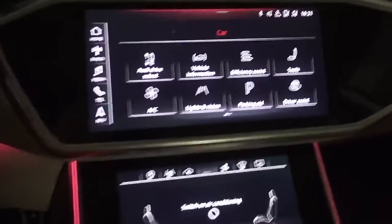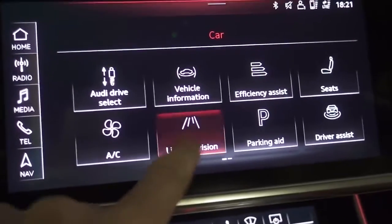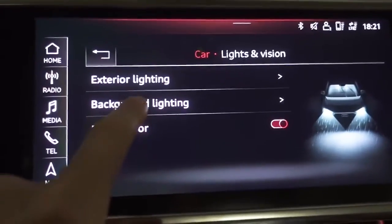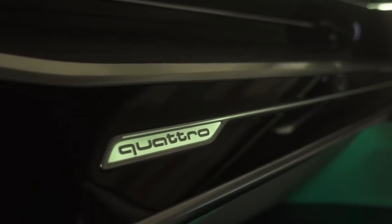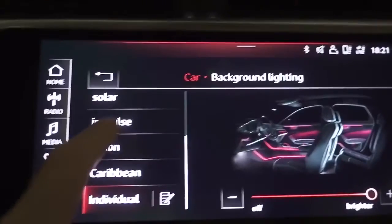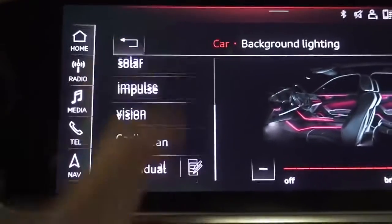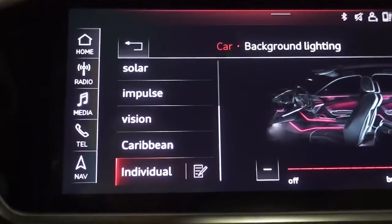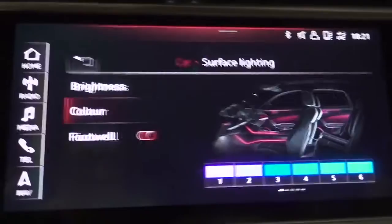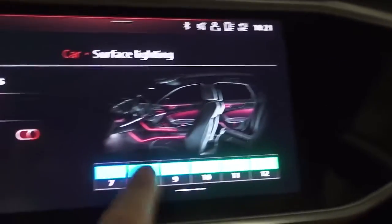Seeing as it's kind of dark in here, I'm also going to show you the interior ambient lighting on this car because there's so much you can do with it. Now, I just go into the menu of the infotainment system, and then I can control the various lighting functions, such as background lighting for the inside, and I can control it for various parts of the car. So, for instance, look, there's all these different colours to choose from, and I can go to individual, and I can change it. And I can change the surfaces. Look, there's all these different colours here.